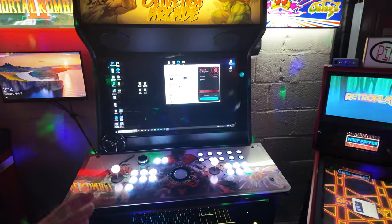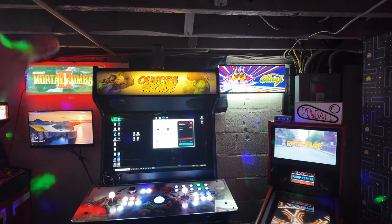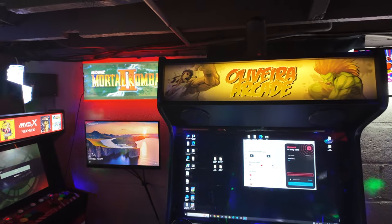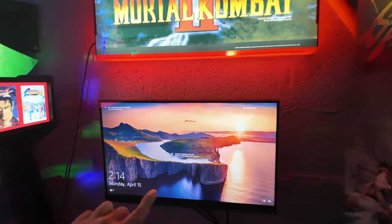This is obviously a build that has all the different MAME games and stuff like that sitting on top of it, along with my two sons, Mortal Kombat and Galaga, sitting right here. So this is my main quote-unquote arcade machine with all the different games on it. There's like 80,000 games on it. This little touchscreen PC is what I use to keep track of high scores and stuff. It's touchscreen, so you can kind of come on it.